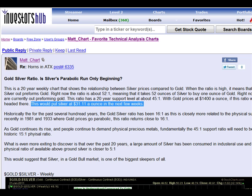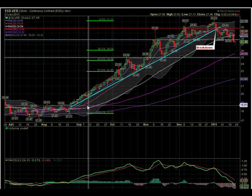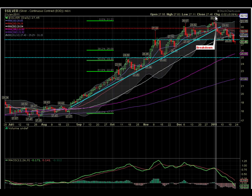So I put a post here on my board. I'm just going to show you this. It was on November 6th. I stated that silver would hit $31.11 an ounce, and I suggested that we'd see $1,400 gold and a ratio returning to 45 to 1. And if we take a look at our silver chart, we hit 31.21, so it was 10 cents off, but a fairly close and accurate forecast.